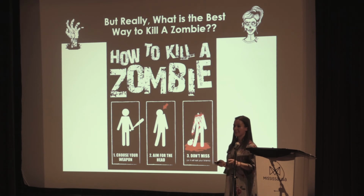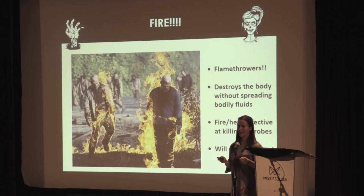So if you think about everything that I've told you so far about infectious disease, and think about how this might not work. So now we have all of this blood splattering everywhere, right? And this blood has all of the viruses or bacteria or fungi that are causing the infections, and now you're splattering them everywhere, and it has a huge chance of infecting other people. So if we really, really, really need to kill these evil zombies, the best way I would say to do it would be fire.